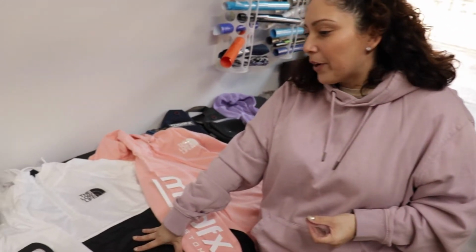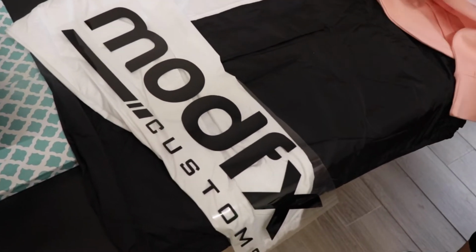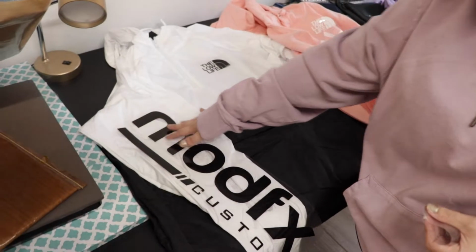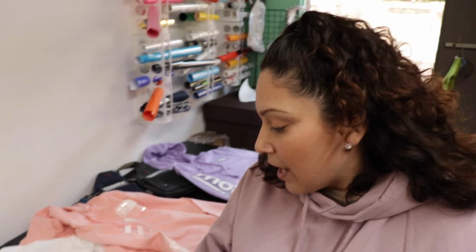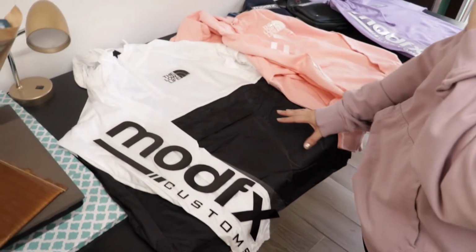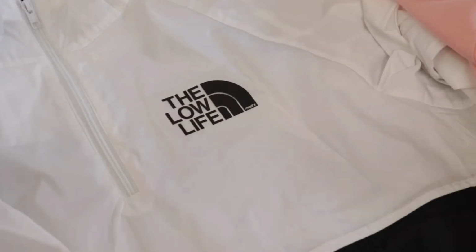We have our Windbreaker. This is also available on our website if you are interested, or if you wanted to come in the store. So he went ahead and put, today we're using vinyl. We're not using our DTF services. This is not a full color transfer project, so we can use our easy breezy HTV vinyl. So we got our big Modfx on the sleeve, and our small logo of the Lowlife, and then our tiny Modfx here.